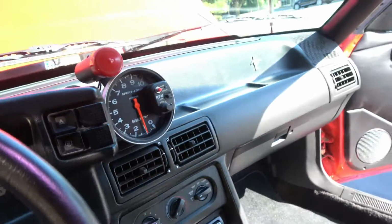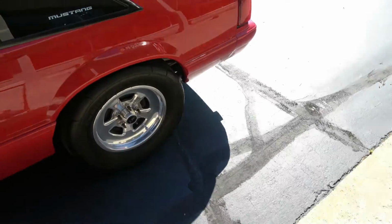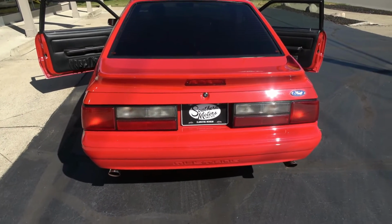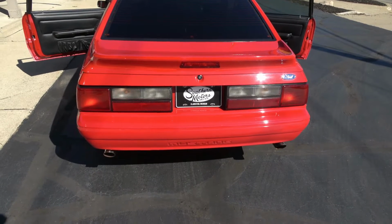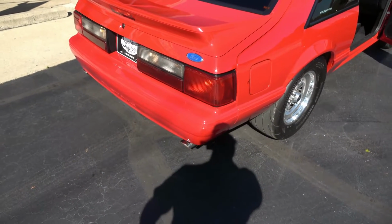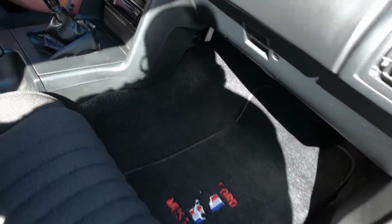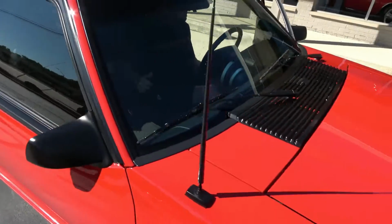Tach works, door buzzer works. Again, all your gauges are functional. Only thing, like I said, the only thing I couldn't get to work in there was the radio. And I don't know if I have it plugged in right. All that stuff worked. Tach works. Windows, all that stuff works. Doors open and close real nice. Wipers.